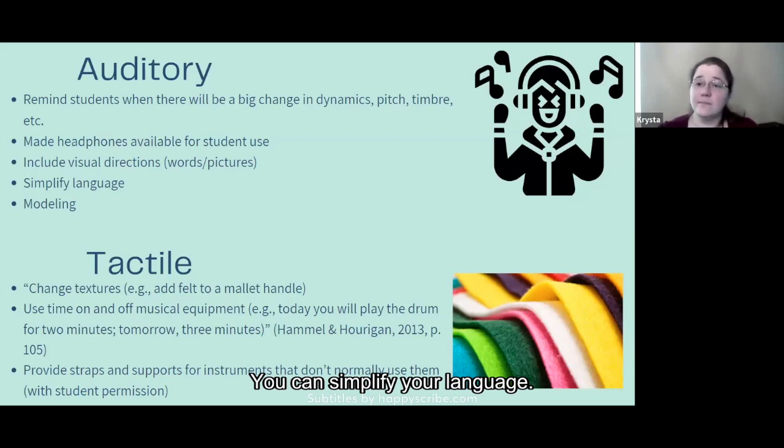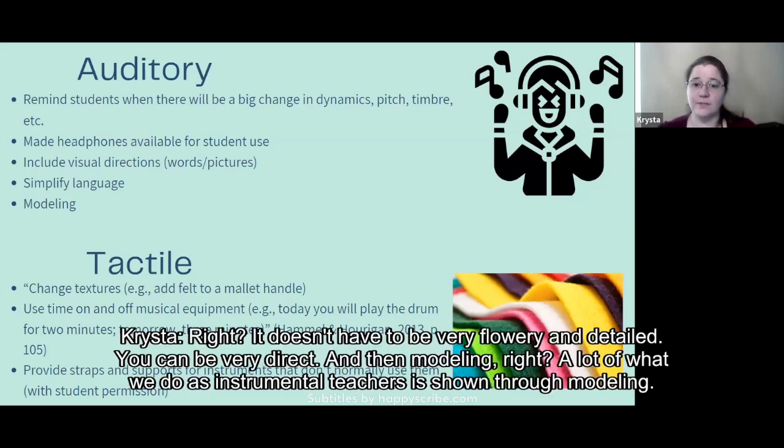You can simplify your language, right? It doesn't have to be very flowery and detailed. You can be very direct. And then modeling, right? A lot of what we do as instrumental teachers is shown through modeling.